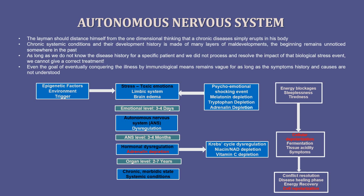And as long as we do not know the disease history for a specific patient and we did not process and resolve the impact of that biological stress event, we cannot give a correct treatment. Even the goal of eventually conquering the illness by immunological means remains vague for as long as the symptoms history and causes are not understood.